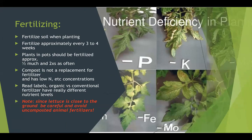Plants in pots should be fertilized half as much and twice as often. So if your fertilizer suggests using a cup, you just use half a cup. If it suggests fertilizing every 3 weeks, you're fertilizing every 1.5 weeks. Part of that is because of the volume of soil that's in the container rather than what's in the ground. Part of that is because of the draining of the container, draining everything through it.